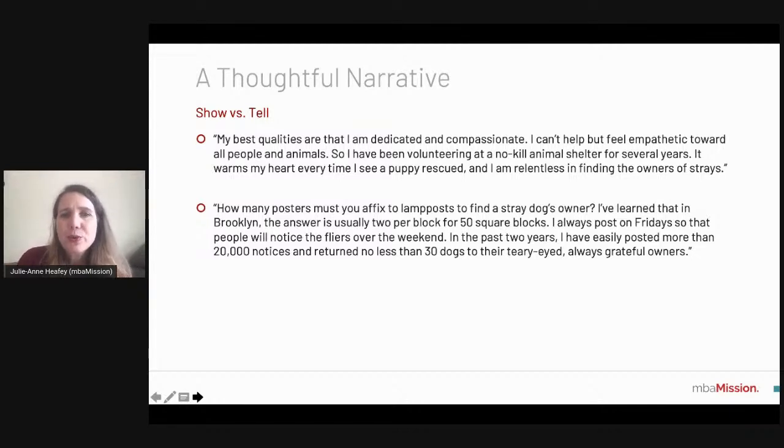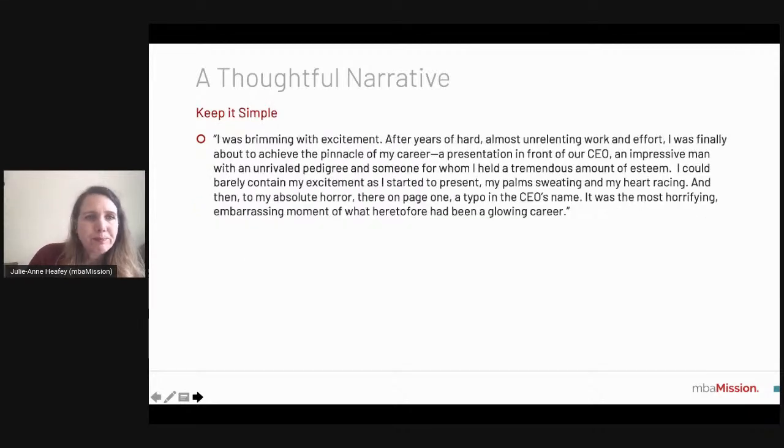How many posters must you affix to lampposts to find a stray dog's owner? I've learned in Brooklyn, the answer is usually 2 per block for 50 square blocks. I post on Fridays so people will notice over the weekend. And in the past 2 years, I've easily posted more than 20,000 notices and returned 30 dogs to their teary-eyed, always grateful owners. So think about, wow, that's so much more believable than what you said above. Okay, so think about showing instead of telling.